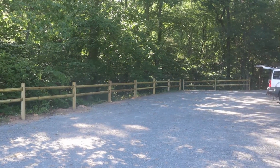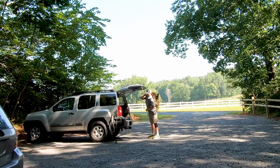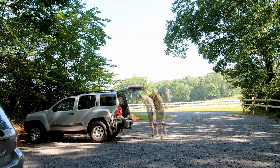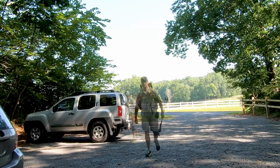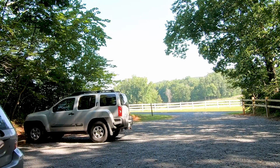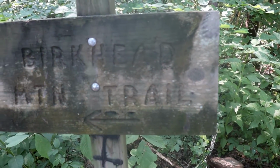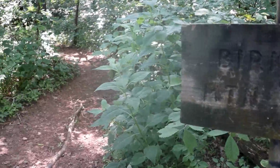But I gotta say, this might be one of the more unique trailheads I've been to, because it's right next to a golf course of all things. And kind of a noisy trailhead, so I'm hoping to get away from that. But I believe this is the northern terminus of the Uwharrie Trail.